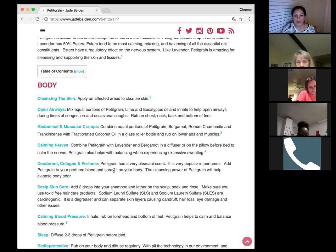All right. Now, for calming nerves, there's actually research on this, how it affects your nerves. So combine petitgrain with lavender and bergamot in a diffuser, and smell that just to calm yourself down. Or you can just put a drop of each oil on your pillow and smell that at nighttime as you sleep. So you constantly have that smell and that energy, so your mind can just relax and let go.